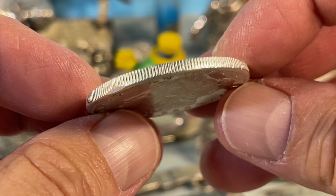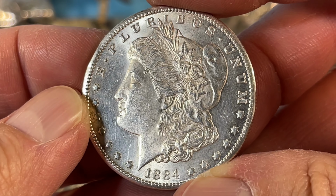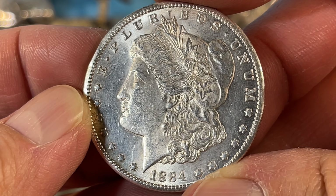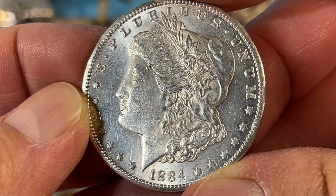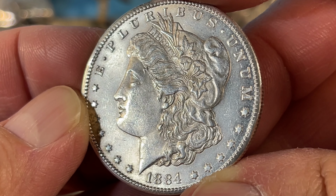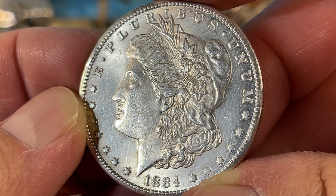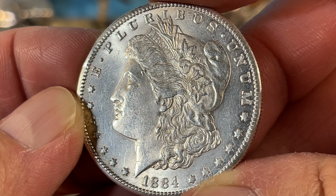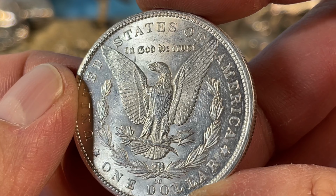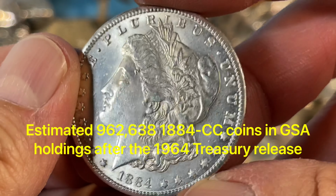I'll toss it in a tube, and someday hope for a better one. The majority of these are in better condition, believe it or not. So many of these were held back. When these were first minted, there were way too many dollars being produced, and so most were just stored away in vaults. And even in 1964, when they had the Treasury release, these were not a huge part of that, but they were a big part of the GSA, or the General Services Administration, release in the 1970s. So very, very cool. 1,136,000 minted. And like I say, most are in a lot better condition than this.